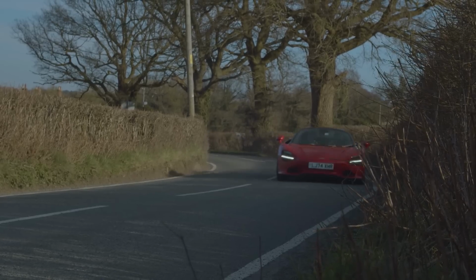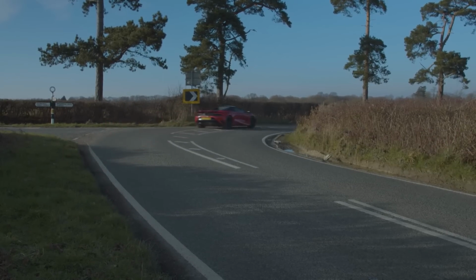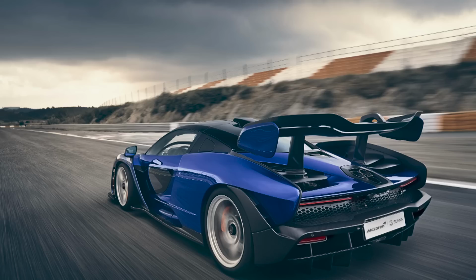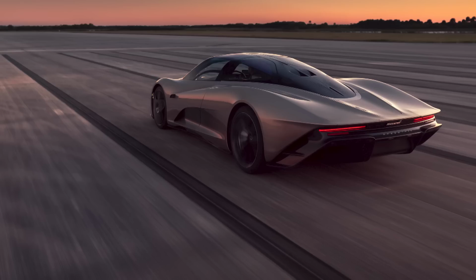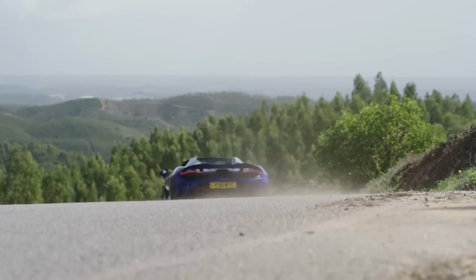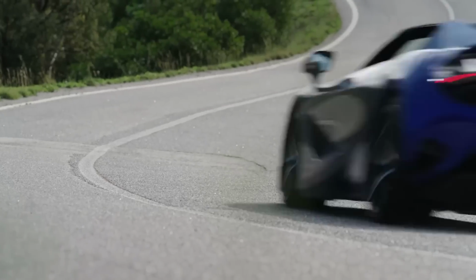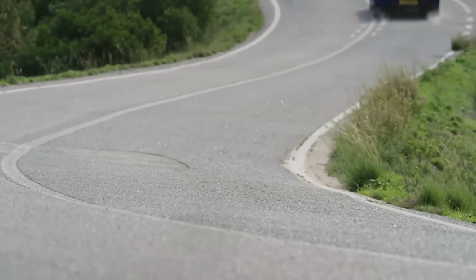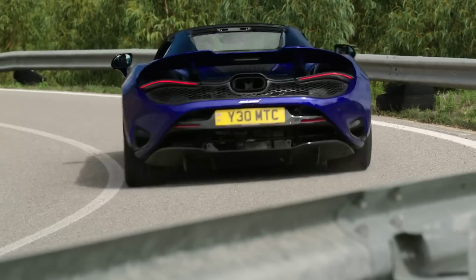Those issues have both been fixed now, and the 750S leans a little on the undoubted halo effect of the mighty Senna hypercar model, as well as others like the Elva and the Speedtail. Add to that critical acclaim that seems largely in accord with the fact that the 750S is now the most driver-orientated choice in the segment, and you have a recipe for improved retained values.